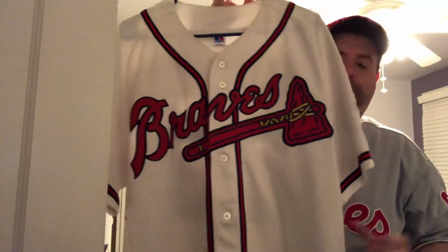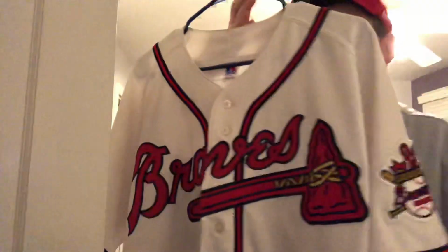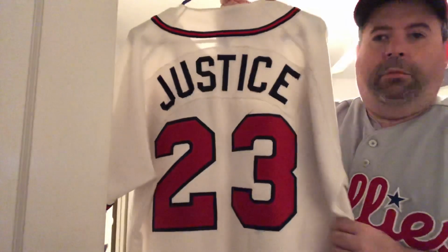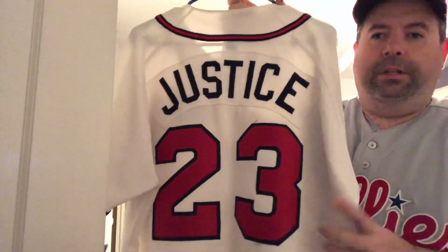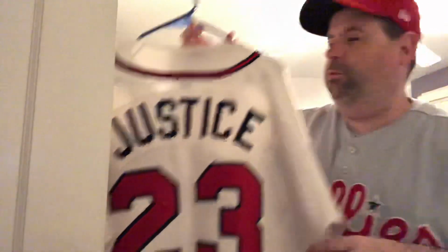Another Atlanta Braves jersey right here from the 30th season. 30th anniversary season for the Braves, which was the year they won the World Series in '95, but it does not have the World Series logo. So it's before the World Series, but it's David Justice. You saw his Indians jersey before. Here's his Braves jersey. The year they won the World Series in '95. Their only World Series is the Atlanta Braves.